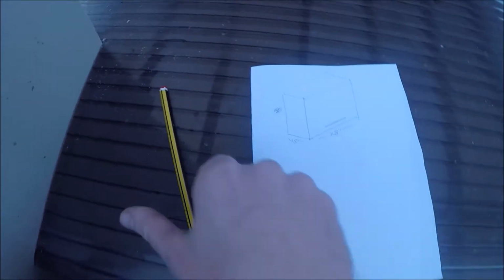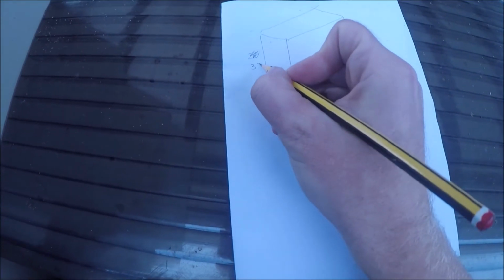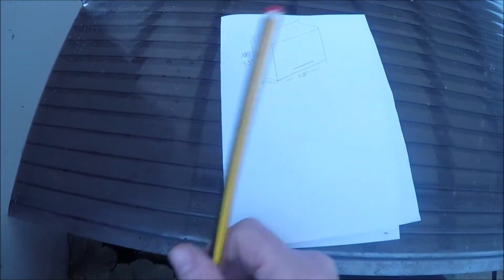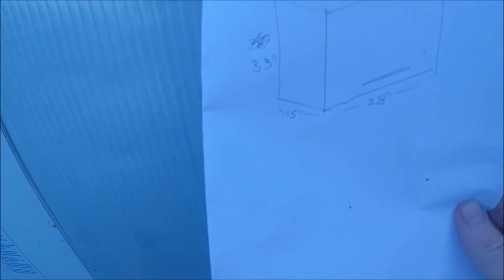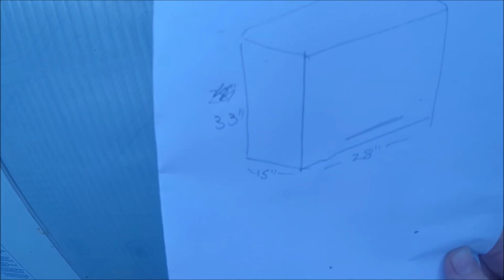Oh, I haven't got them all, have I? Because that's 33 inches. Right. So I just need to work out what bit's going to go where. So 33 is the biggest.